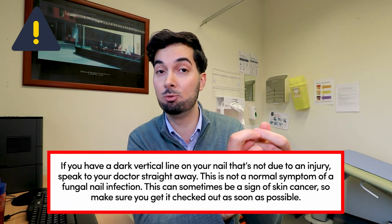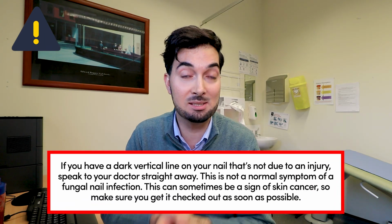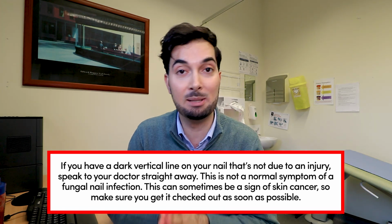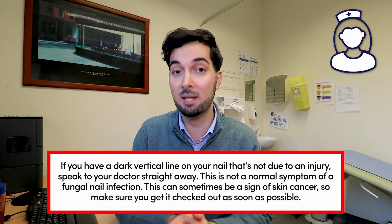Now, whilst we're on the topic of the nail color, I also want to make you aware of something really important that we need to spread more information on. That is, if you ever notice a black vertical line running through the nail, so it's a very particular type of line just vertically running through the nail, this can sometimes be a sign of cancer. So if you ever notice this, if you have one currently, you need to speak to a healthcare professional. This is super important and it's one of the main things I want you to remember and spread to other people from this video.